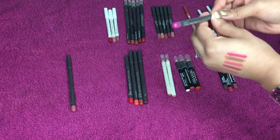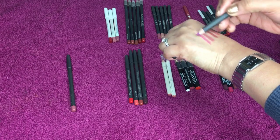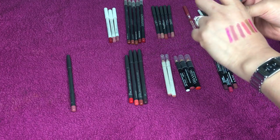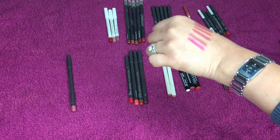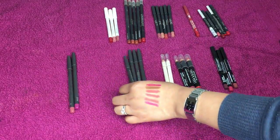Then we have Magenta, and this I don't really reach out for that much, so I'm going to keep this as a maybe pile. I mean, it's nice to have a different colour just in case, but I don't really use it that much, so I'll put it on my maybe pile.